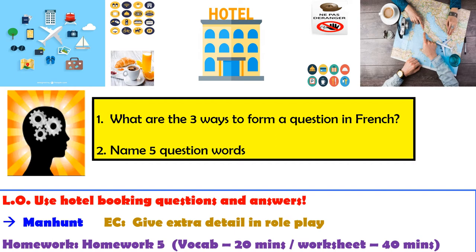This is so important. Remember, your reading and listening papers, a lot of them are completely in French with the questions in French. Your writing, 100%, the questions are in French, not a word of English. Same with the speaking. I won't say a word of English to you. Everything's in French. Understanding questions is crucial to your exam performance. So these 2 things are key questions. Let's have a look at them.